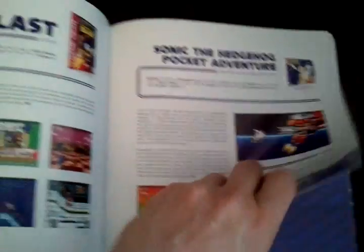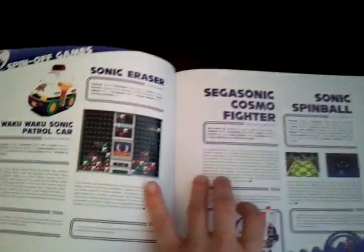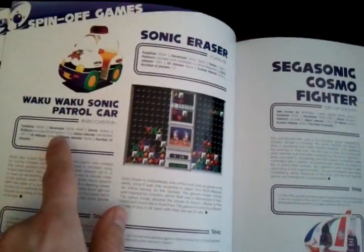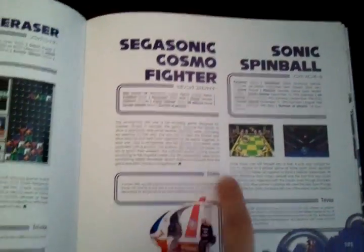There's Sonic Blast, Sonic Pocket Adventure, spin-off games, Sonic Spinball. Actually, Wacko Wacko Sonic Patrol. They even have Sonic Eraser, Sega Sonic Cosmo Fighter Machine. They do actually touch upon a lot of the rarities.